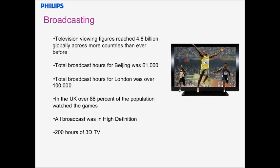All of the broadcast was in high definition television, and in addition to that there were 200 hours of 3D television covering the main events such as the opening ceremony, the final of the men's 100 metres and the 5,000 metres. So the principal events were all covered in high definition television. So you can see how important broadcasting was to the whole of the games.